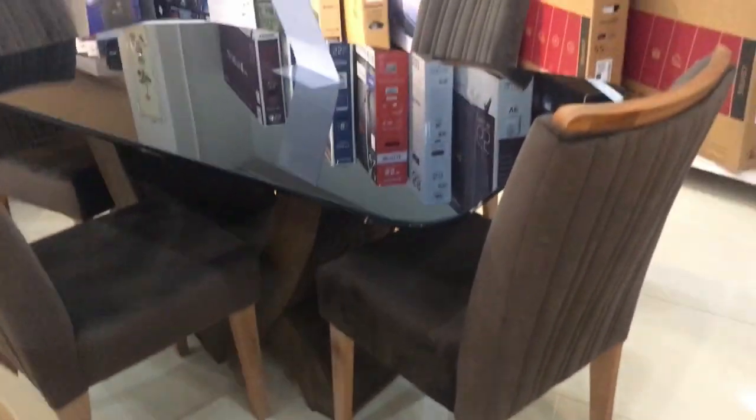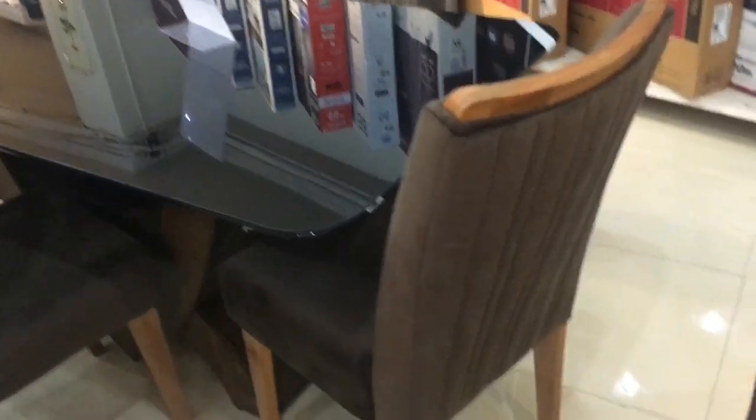Right, so here you can see some more of them, upholstered, tufted, nice suede type of fabric. Really nice.